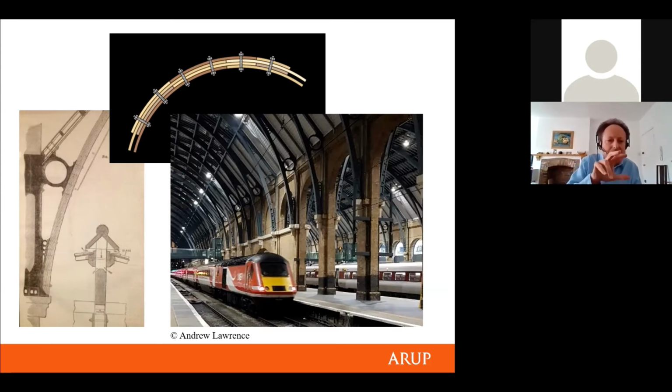So what you see first of all on the left is the original architect's drawing of King's Cross. And what you're looking at is actually a timber arch. I've just shown you the image at the top, how that's put together. We call it a bolt laminated arch, short lengths of wood with staggered ends bolted together.